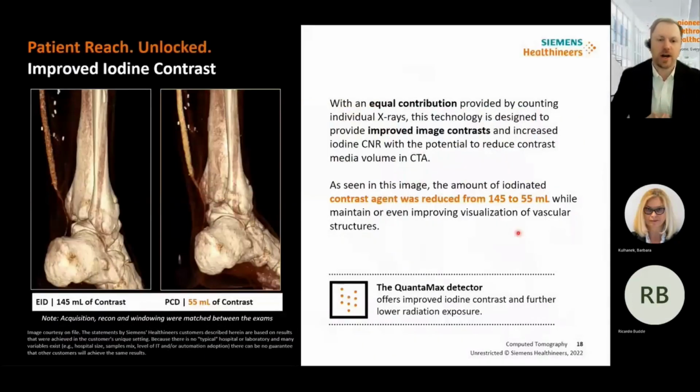We can use that better contrast information to our advantage, maybe to reduce injected contrast material. One of our collaboration partners recently did a study where their IRB limited them to 200 milliliters of contrast, which worked out well because their clinical protocol in this lower extremity runoff was 145 mLs of contrast. They got a nice scan, visualized all the way down to the end of the leg. But when we took them to the photon-counting CT, we only had 55 mLs left.